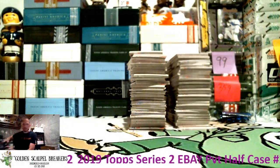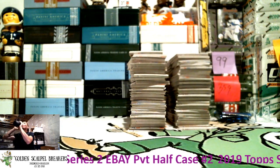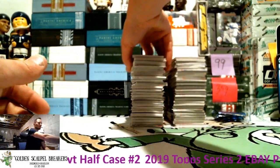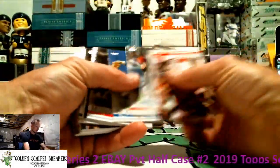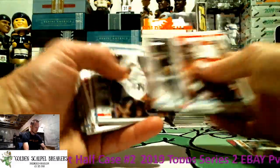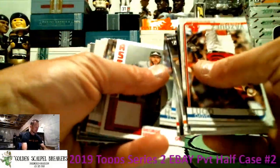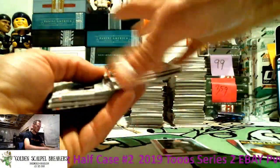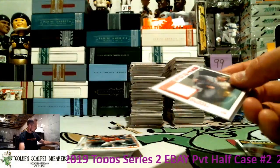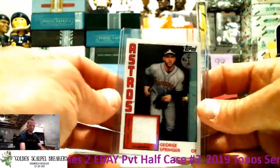All right. So, good luck. There's all the stacks. That's high quality H2O. Okay. Good luck, gang. Little Chromie, San Francisco Giants, 35th Kramer. Insert Gary V. And then our first memorabilia hit is the Astros Springer, napkin style. And I will do my best to recap at the end. Unnumbered Springer 35th Dinger.